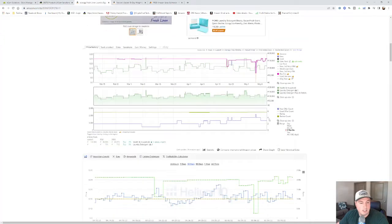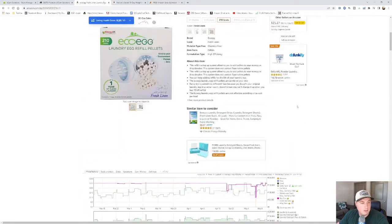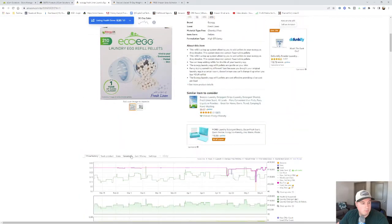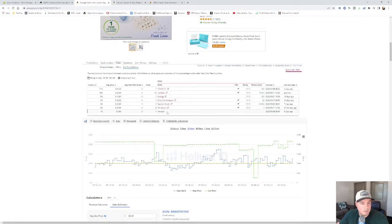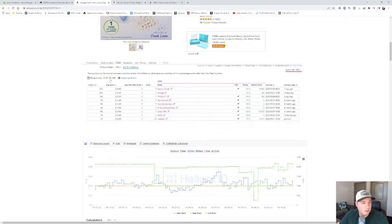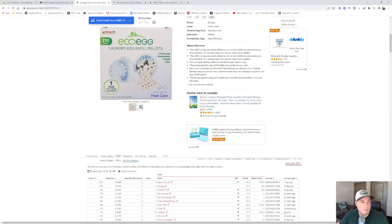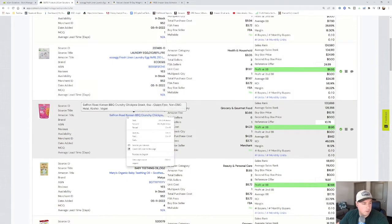The other thing we can look at is what the price has been. It's pretty much consistently been at 25. It dipped for a little bit. Sales rank has been pretty consistent, below 150K, above 50K. So everything about that product looks pretty good to me. The other thing you can check is whether Amazon's been a seller on it, and it doesn't look like they've had much buy box time. So definitely something you could make money on as well.